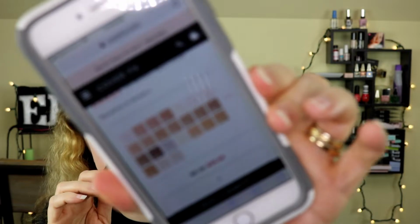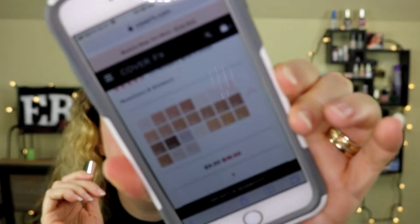So there's not a huge shade selection. I'm going to show you it right now. It looks like that is it. So not a huge selection, but it looks like you can maybe use some for contour if you're a lighter skin shade, or maybe even some highlighting. So I'm going to go ahead and read what it does.